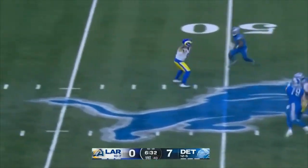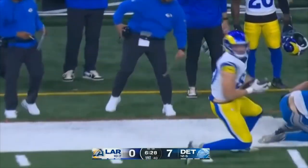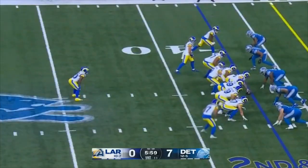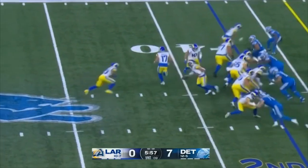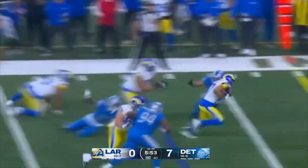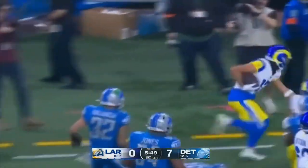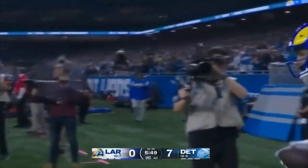And Skoranek in motion. Stafford gets rid of it quick. It's complete to Davis Allen, who had only 10 catches on the year. But Stafford, year 15 in the league. The 37. He'll get it out quick to Nacua with blocking. Puka Nacua on the run inside the 20. And Jack Campbell, the rookie, has to bang him out of bounds.